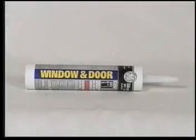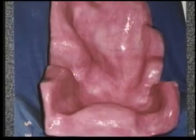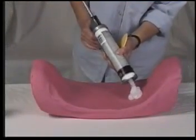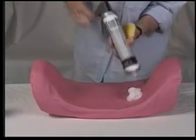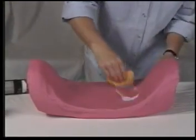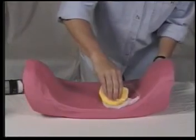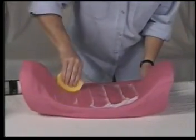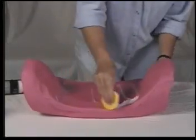A clear or colored silicone, such as GE2 window and door sealant, may be used to waterproof the fabric surface. Silicone waterproofing is to be applied in a well-ventilated area. Using a caulking gun, empty half of the contents of the tube of silicone onto the seat. When applying silicone to a fabric-covered insert, 2 coats will be required. When applying the first coat, hold the spreader vertically or perpendicular to the surface for good penetration into the fabric.